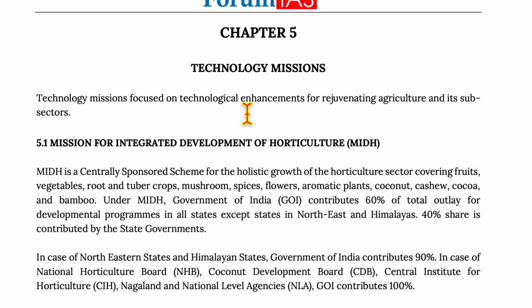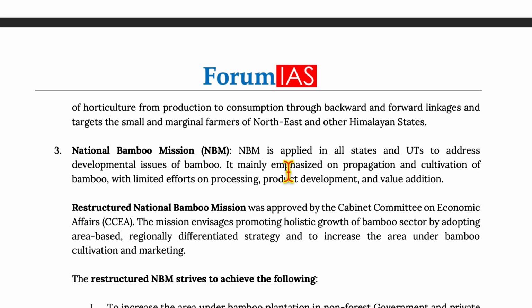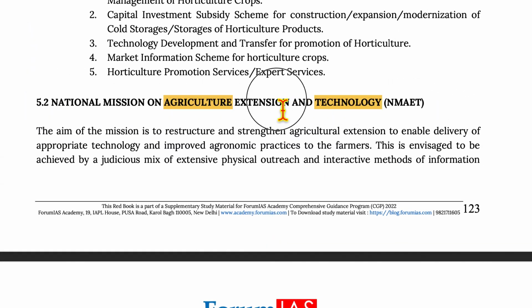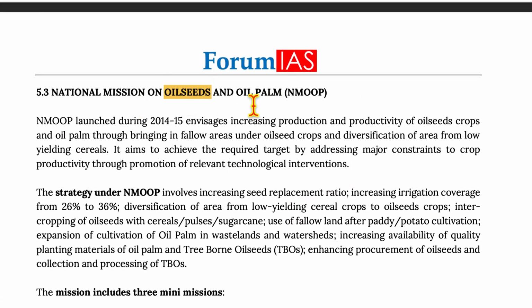Technology missions focused on technological enhancements for rejuvenating agriculture and its subsector. Now, the first mission is Mission for Integrated Development of Horticulture. Then we have to cover National Mission on Agriculture, Extension and Technology. Then we'll move on to National Mission on Oil Seeds and Oil Palm.